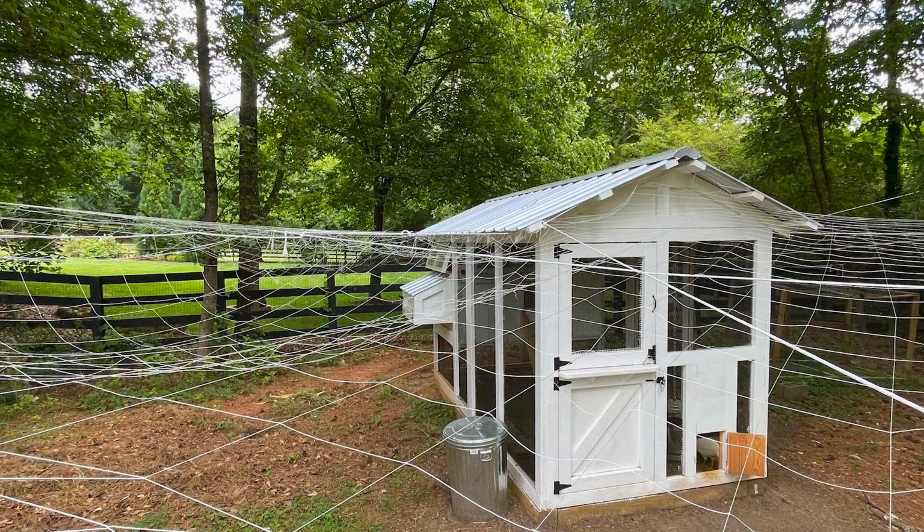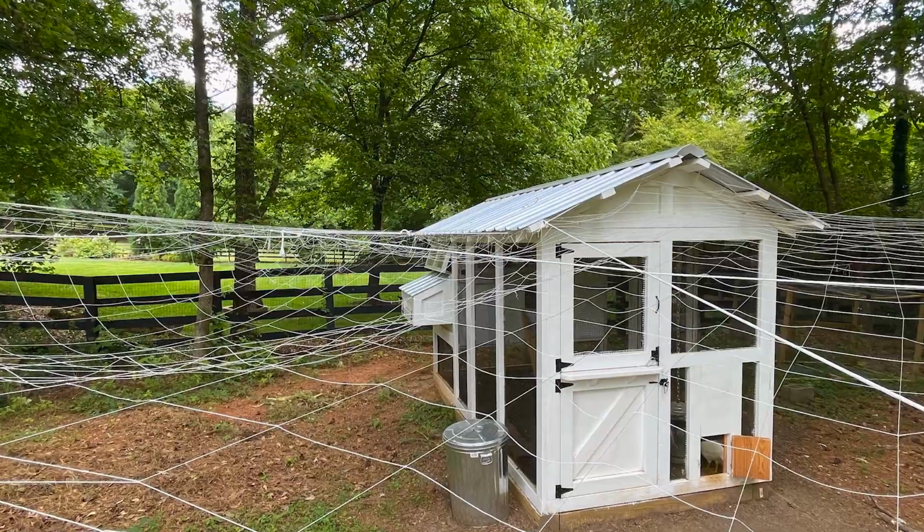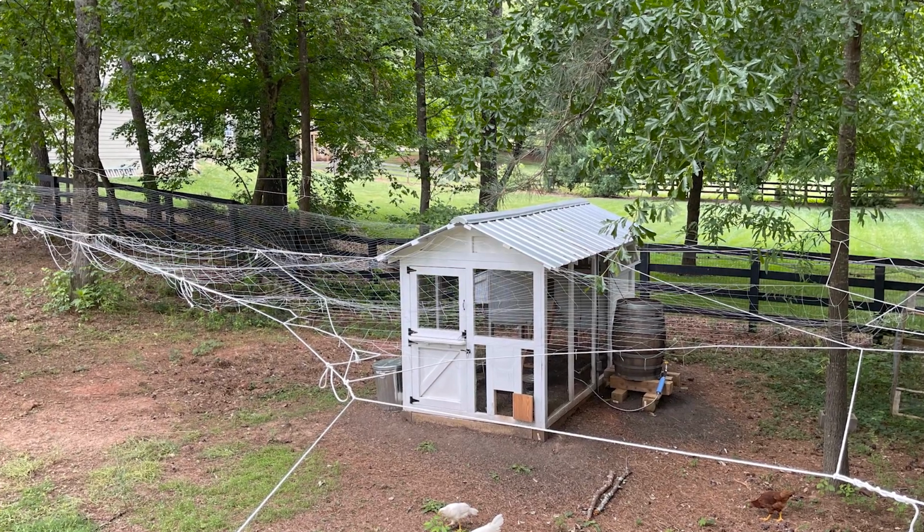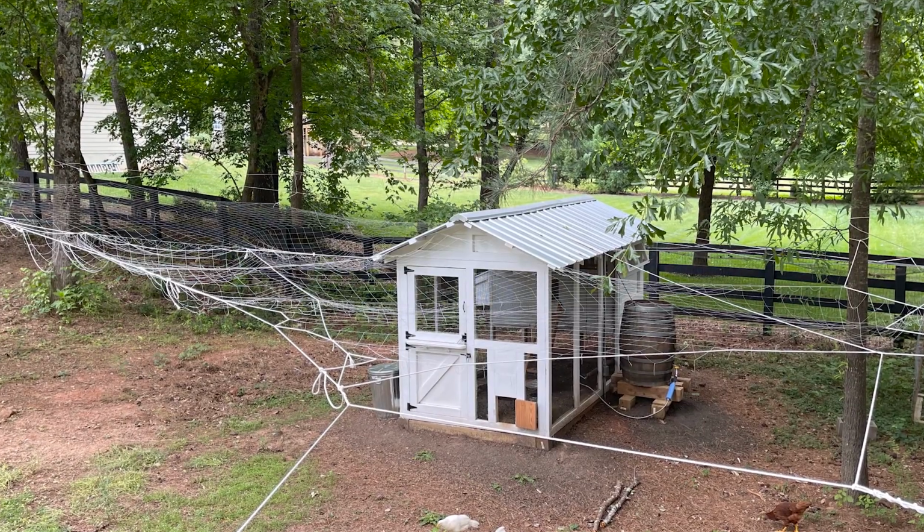Now, of course, with the netting, you have to consider a couple of things. There are downsides to that. One is, depending on the size of the mesh, smaller hawks, there are very tiny hawks out there, that can actually go through that netting. They are very acrobatic flyers, as I'm sure you know, and they might actually get through the netting. Now, that's where the bird netting can be an advantage because it has a very fine mesh and nobody's gonna get through there. The downside of that approach is that nothing gets through.